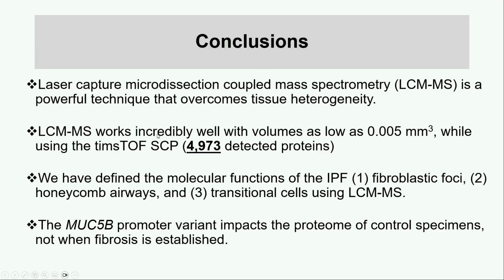It also works incredibly well at low volumes, granted that you're using the single cell proteomic system. And if you're not, maybe you have to go back and laser capture some more. And in this talk, I've defined the molecular functions of the IPF hallmark lesions, the fibroblastic foci, the honeycomb airways, and now the transitional cells using this technology. And also, we show that the MUC5B promoter variant impacts the proteome of control specimens, not when fibrosis is established.